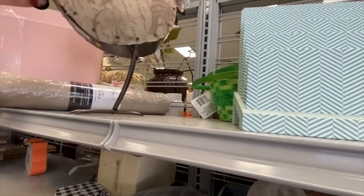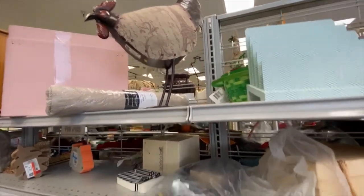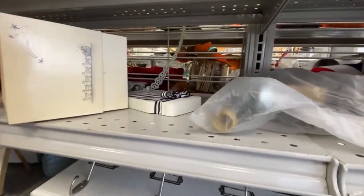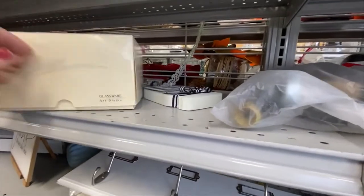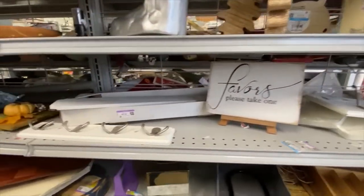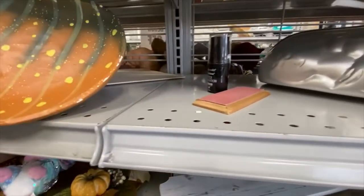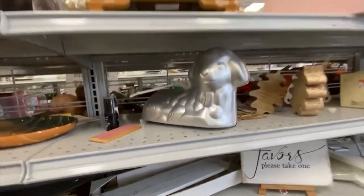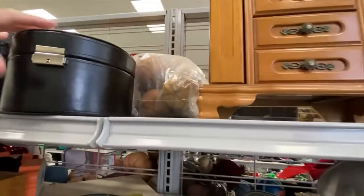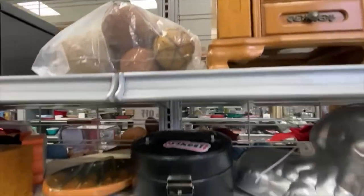This chicken was so funny, he cracked me up. He kept falling, but I cut that out. Anyway, something from Hobby Lobby, but really adorable. And what's in this box? It's empty. Oops, my bad.